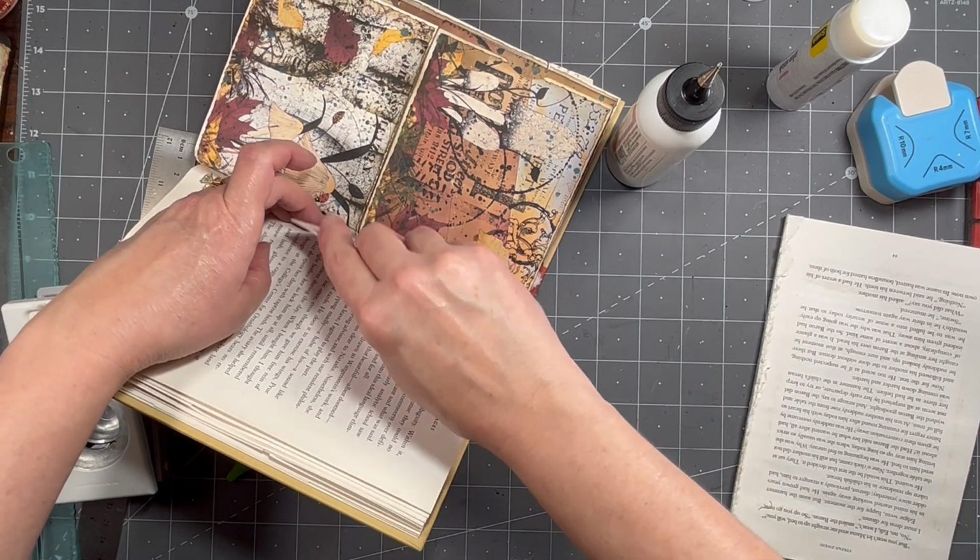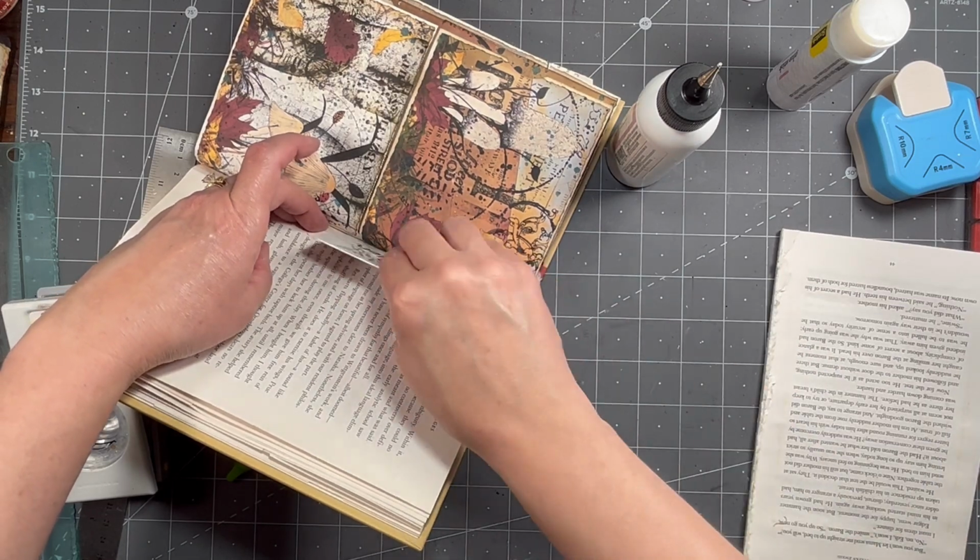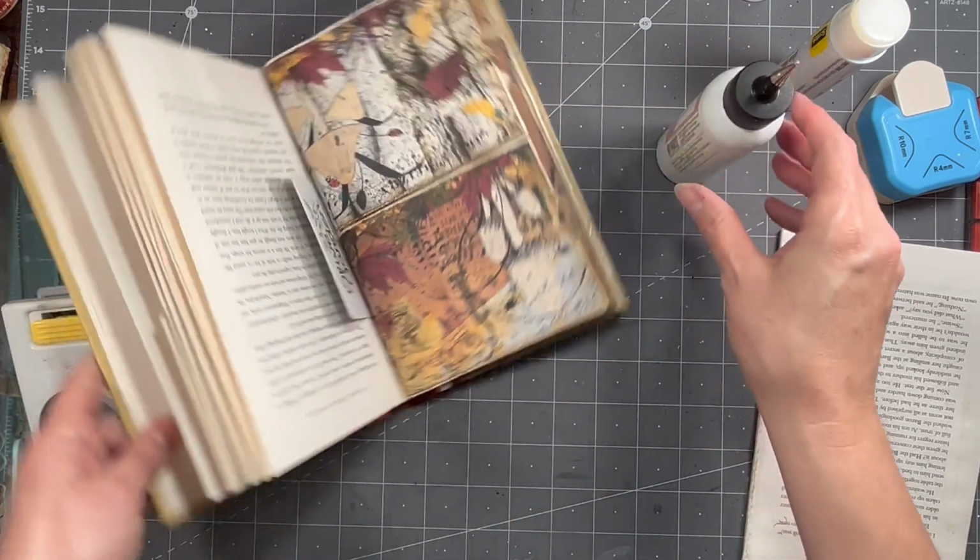Glue in there. I don't want glue in there because I don't want that to get glued together right there.